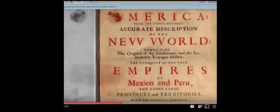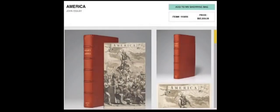All right. So let's read just another reference. This is a reference by John Ogilby. It's America. You can see the title there on the screen. I just want to show you that a lot of this truth is captured in books. It's just that the books that they're captured in are often priced very high, right? For instance, like this book by John Ogilby, if you wanted to try to get a hard copy of this book, it will cost you $65,000, right?